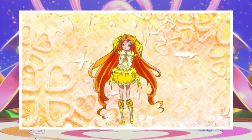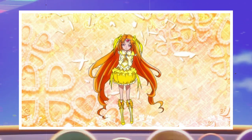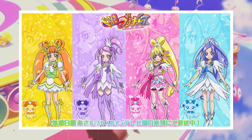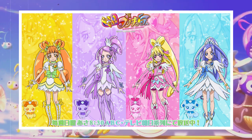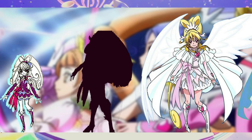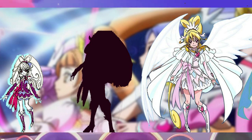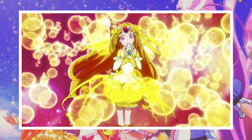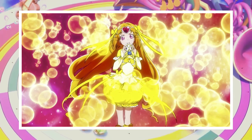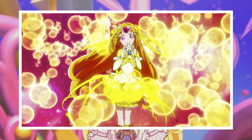Her boots actually resemble Doki Doki as well, which does make me wonder if some of the ideas they had with her ended up being expanded upon in the next designs. If you'd like to hear my thoughts about those, check out the video in the card. Her attack Sparkling Shower is pretty cute, as she forms notes with a Cure module. The music in the back reminds me of Sailor Moon Crystal's transformations, especially the singing.